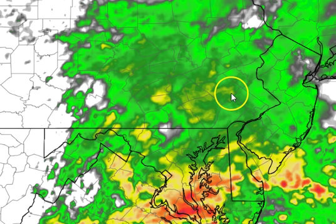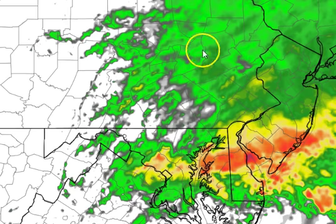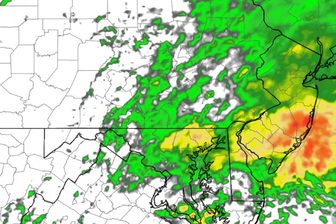I think in the interior it will be steady, not necessarily heavy, but there could be a few heavier bursts mixed in there. Not a real big heavy thing, though. It's mostly just scattered showers taking place this morning. But this is looking at 9 a.m., and you can see a bullseye pretty much right where the low pressure is closest across Delaware and southern New Jersey. So some decent rain amounts down here will most likely take place.